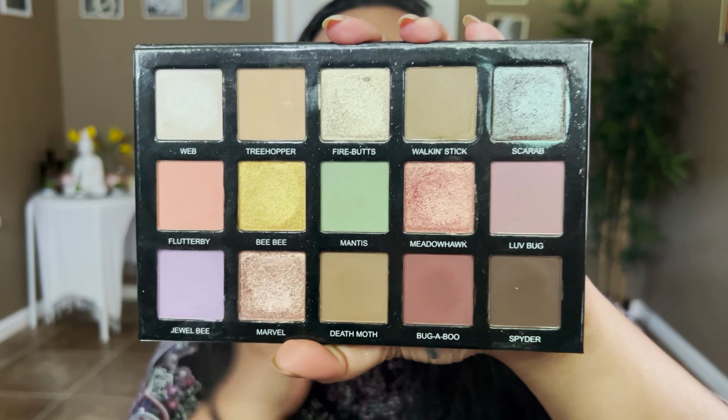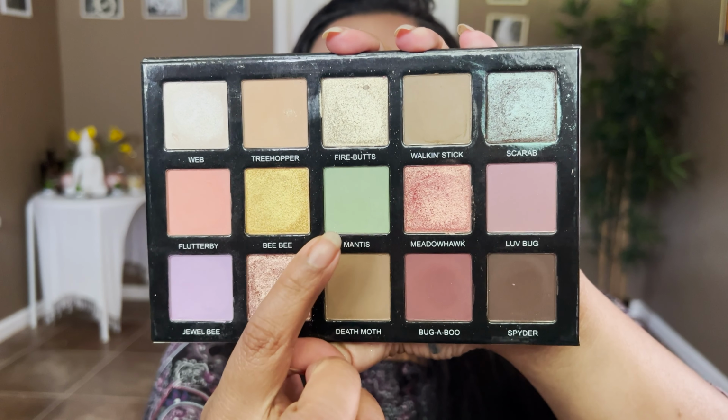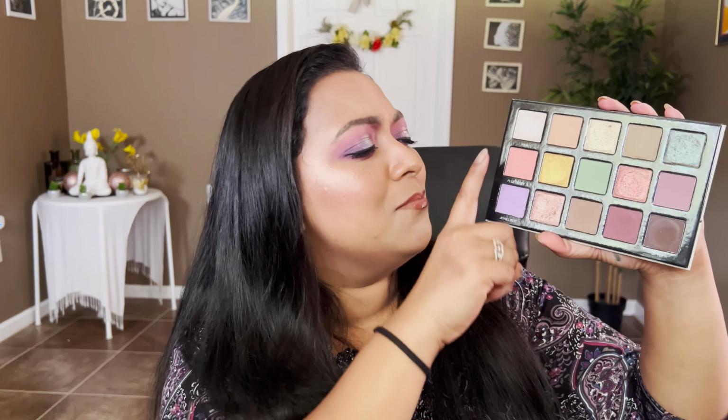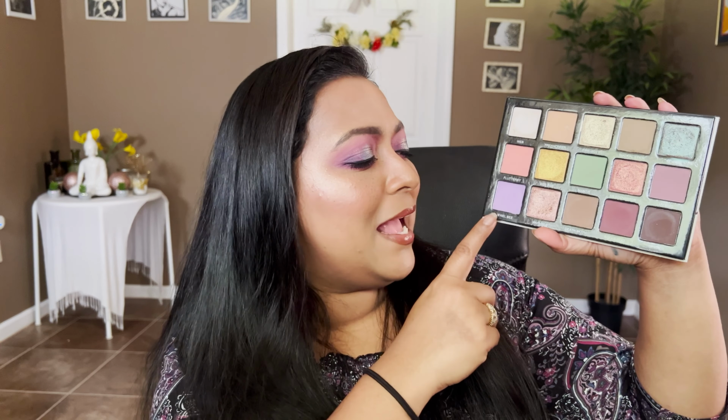The only thing that I'm not comfortable with is that center green shade, but still you can make that work because there are shades to ground those bright shades down. And I am so comfortable with this peachy salmon shade and this lavender shade after I tried this palette.